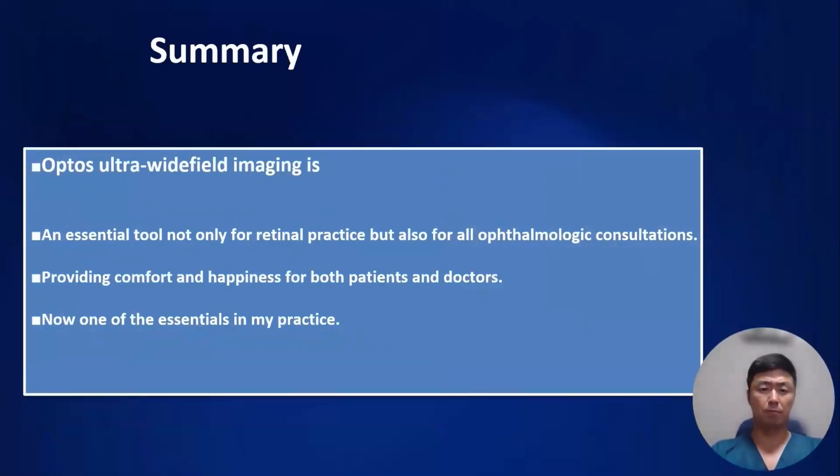In summary, Optos ultra-wide-field imaging is an essential tool not only for retinal practice, but also for all ophthalmology consultations, and provides comfort and happiness for both patients and doctors. So now it is one of the essentials in my practice.